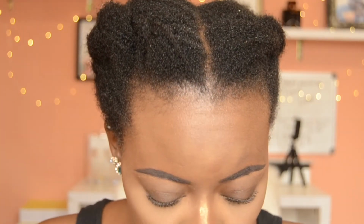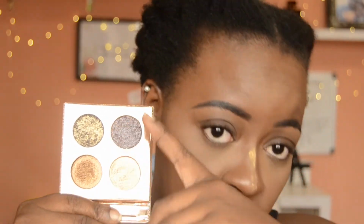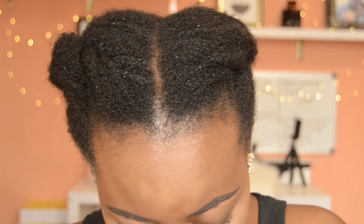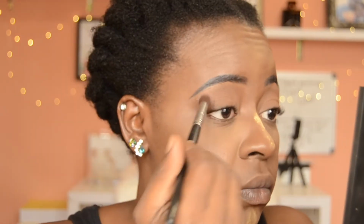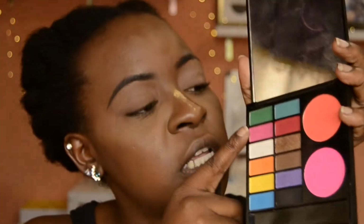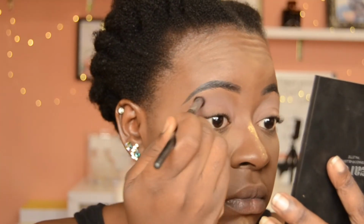I think I want to use this purple on the lid, and to complement that I'm going to be using a bit of pinks and purples from other palettes. So let's get started. I think I'm going to go in with this light pink first from the Elsa Pro palette. Next, I'm going to go into this Zaran palette, and I'm going to use the pink right here using my crease brush to apply that to my crease.